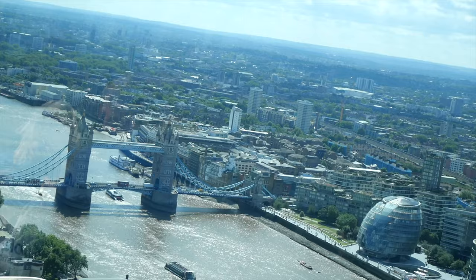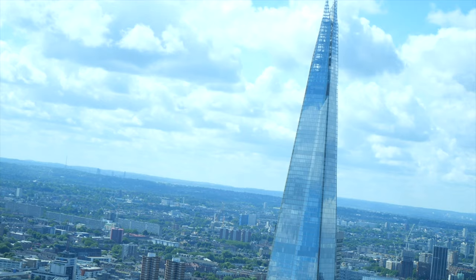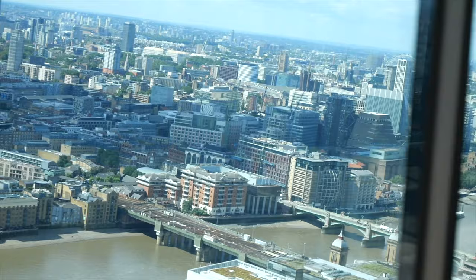So a few points of interest. There's the Tower of London there, Tower Bridge, City Hall, that little building there. Obviously the Shard, with a market underneath. Then London Bridge. Which is that, Millennium Bridge? Millennium Bridge, yeah. You should recognise that from Harry Potter. London Eye, which is just there.